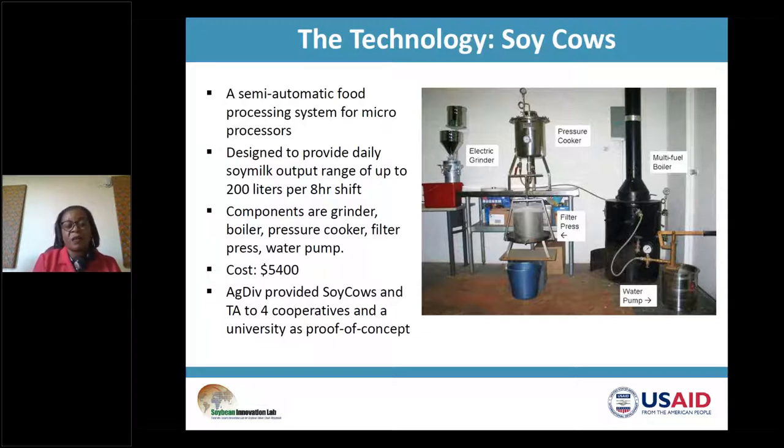The source of power for a soy cow is either gas or firewood. So the soy cow is a perfect fit for rural or urban areas. There are two types of soy cows. There's a soy cow E, which you power with electricity, and there's a soy cow M, which is manually powered, so it's good in that you don't need to use it in an urban setting only. It can also be used in rural areas, so it can help to generate income for people in the rural areas.